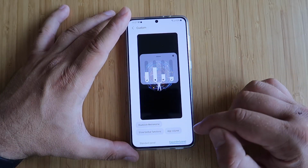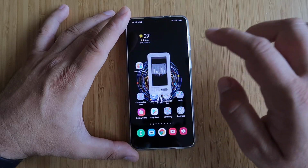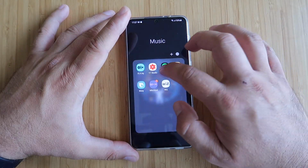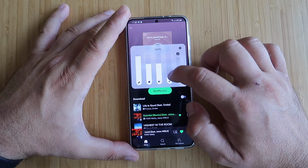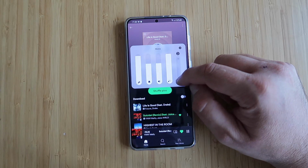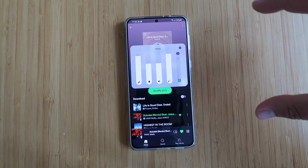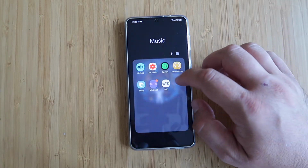And then we have app volume. What is app volume guys? Let me try to open app volume. Let's try to put something, let's say on Spotify, right? So I'm gonna just open Spotify, play something there. Okay, you see, I can right now individually, guys, turn off the volume for this application, but still have my other volume settings within. Let's see if I can do this also for Mixcloud.